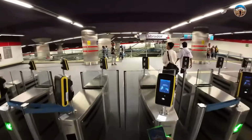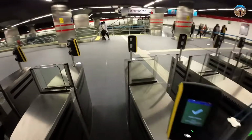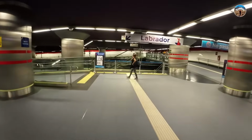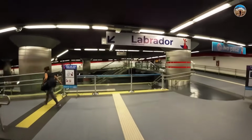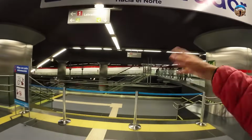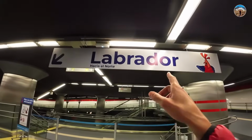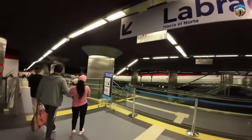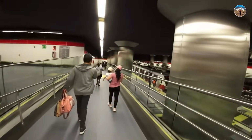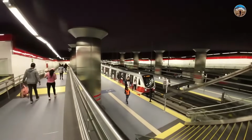So once you have your card, you just scan it here, and then you go through, and then you just decide where you want to go. So you have two options here. You can either go further south if you're in another station, or in my case you would go north. I'm going towards Labrador, so I would go down here. You can see the metro right here, guys. I'm gonna miss it, but I just want to show you guys how it looks.